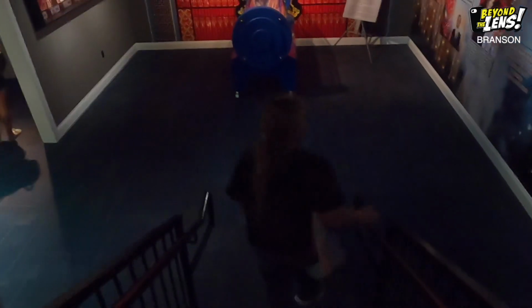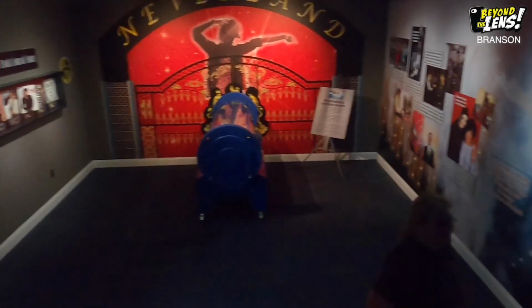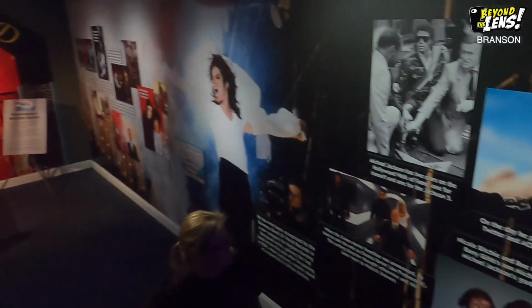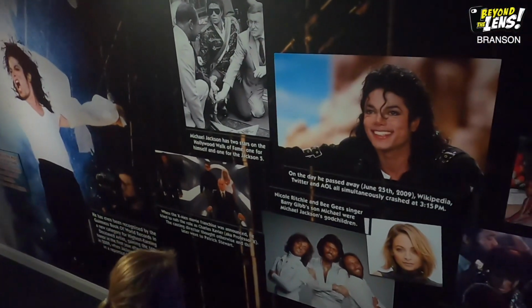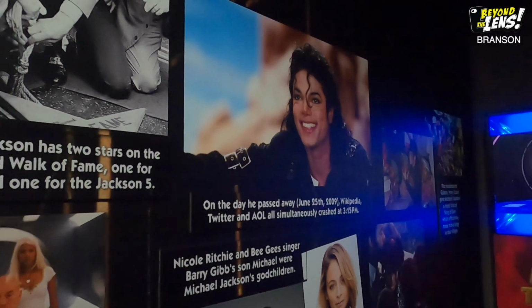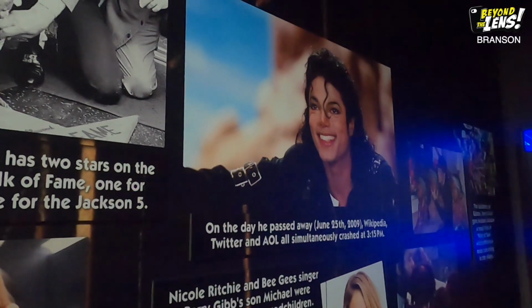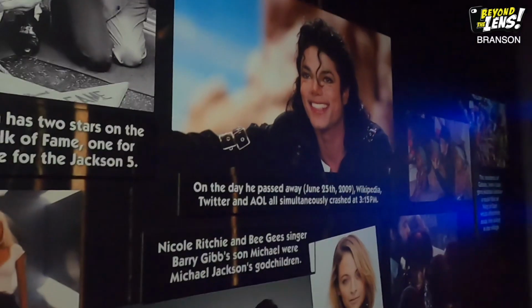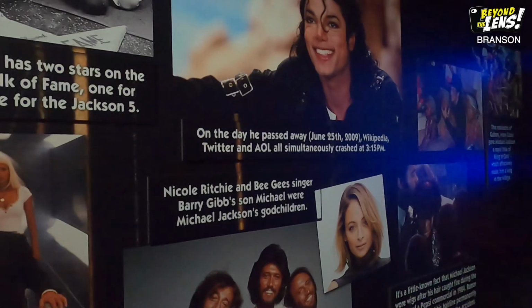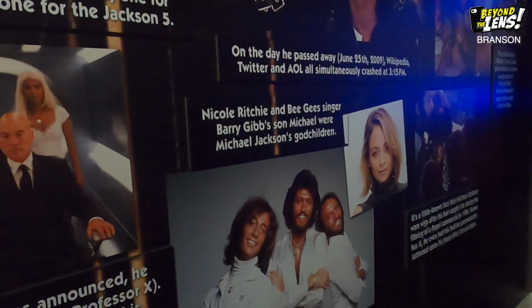Down the stairs we go and to Neverland, where all things are pointing toward Michael Jackson. Lots of interesting facts in here that I did not know. Like, did you know that Twitter and AOL both crashed at 3:15 on the day that he passed away? Or that Nicole Richie and the Bee Gees singer Barry Gibb's son were both his godchildren?